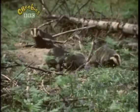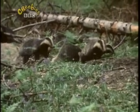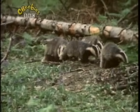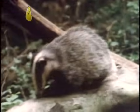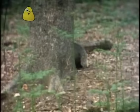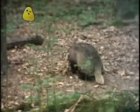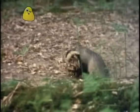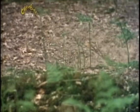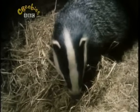Yes, look. Badger cubs. Badgers use grass to make their bed. I bet it's very warm and cozy in that hole in the ground.